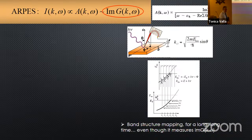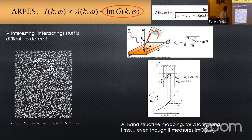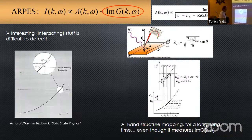It involves self-energy, so an imaginary part and a real part. The imaginary part affects the width of the state that you're measuring, and the real part of the self-energy affects the energy of the state itself. So essentially we are measuring the imaginary part of the Green's function that involves interactions. So why was photoemission used only for band structure, to compare experiment with band structure calculations? Well, it was not easy to detect these sometimes small effects.